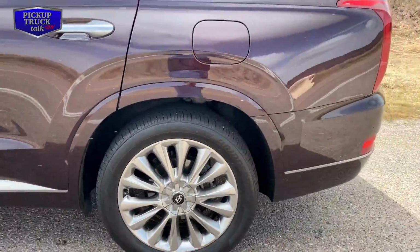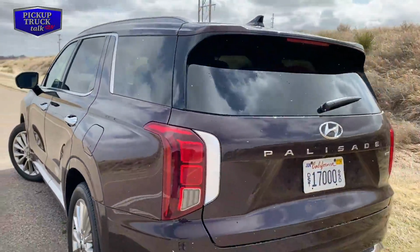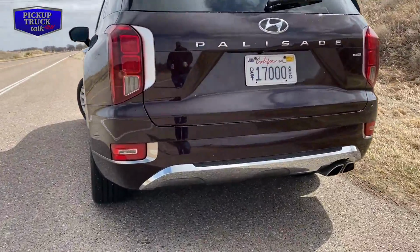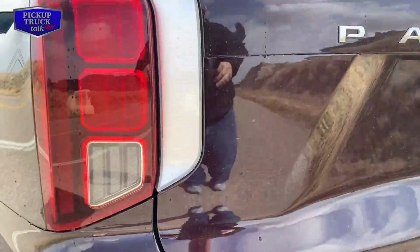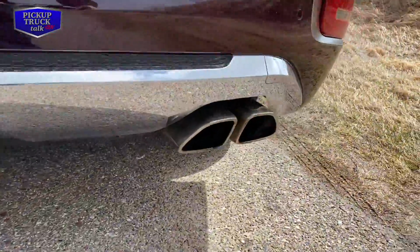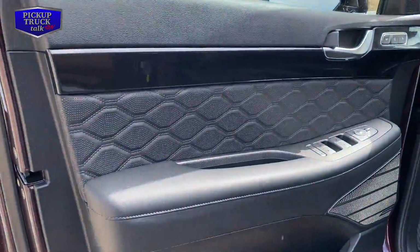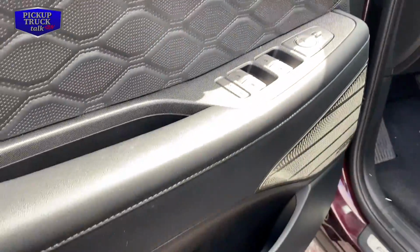interior. This interior to me feels like a luxury SUV. When you look at the padding on the seats, the overall styling, the little chrome accents, it has just enough chrome to not be obnoxious but still look good. So it's a really good looking SUV. It's very comfortable to drive.